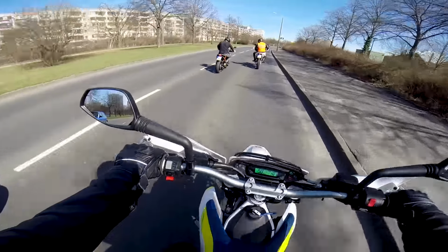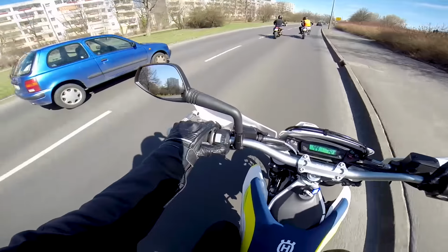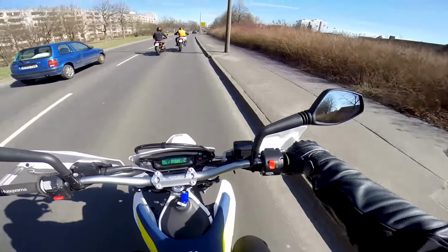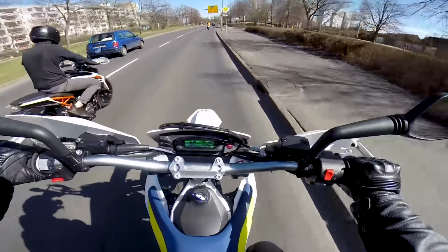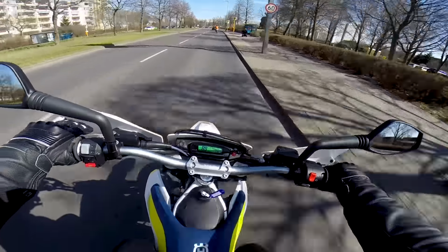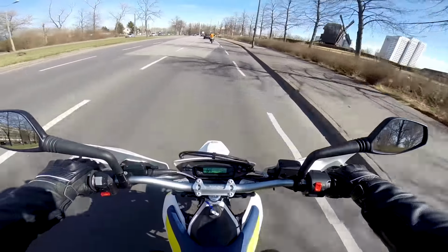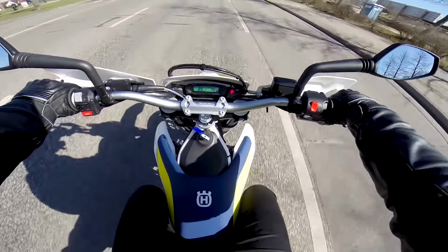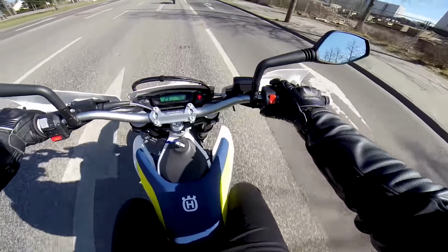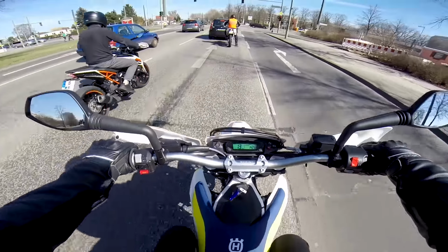Is verbal a good way to put it? It's verbal. Woohoo! I kind of got a little sideways up in the air a bit. Didn't expect that. Yeah, this clutch is disengaging too early, it feels like.